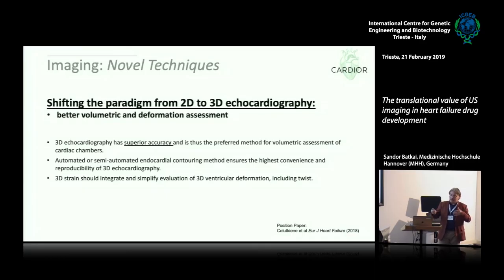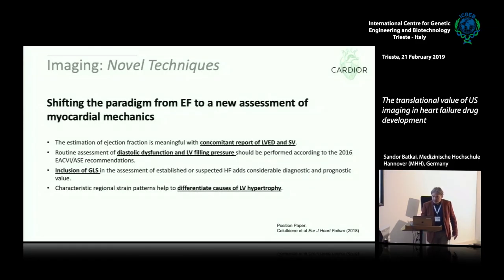You can set and identify this point in the model, and it can then be used for these studies, and basically it is a very efficient proof of concept development. Another point, as I mentioned, is moving a little bit away from the EF paradigm and getting newer methods to assess the mechanics of the heart.